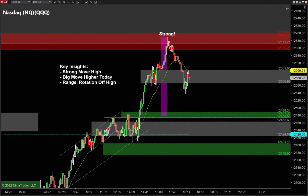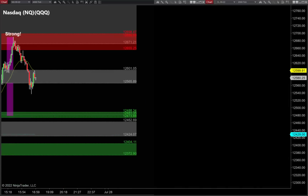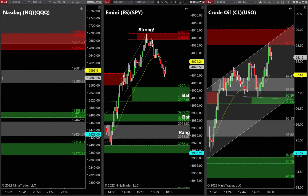So on the NASDAQ now, we kind of know how to buy this, right? We know how to buy the deeper pullback. Now, how do we sell it? How do we sell the reversal? How do we sell the double top reversal? Let's talk more about that now over on the Emini S&P.